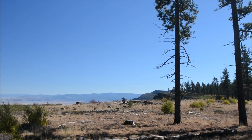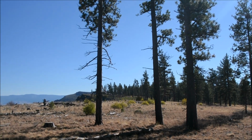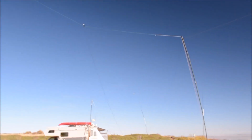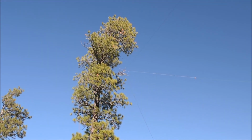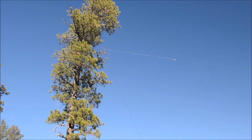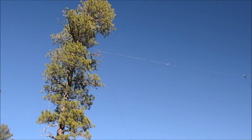Should be done with any snow and clouds and wind. It might still be a little windy. There's my 20 dipole up there, running up to that tree. That tree's about 125 feet tall. That one's up there about 60 feet. I didn't get it all the way up high like I wanted to, but that's good enough. It's 80 up there.